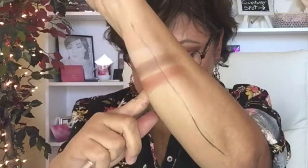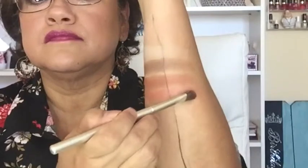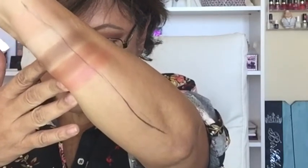Right. The next one is called Faith, which is this one here. Primer, no primer. Okay, Faith. Faith is described as a warm brown matte finish. The next one is called Honesty. Okay, that's Honesty. Honesty is a blush peach satin finish.